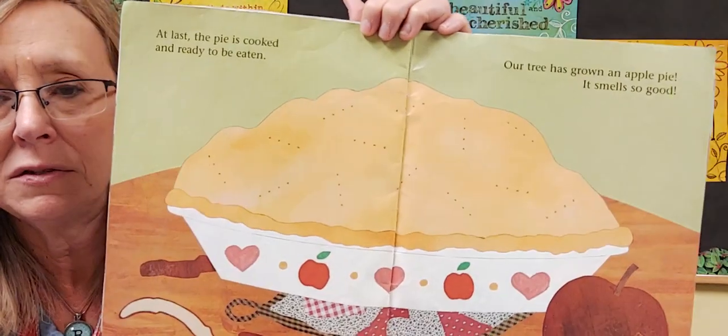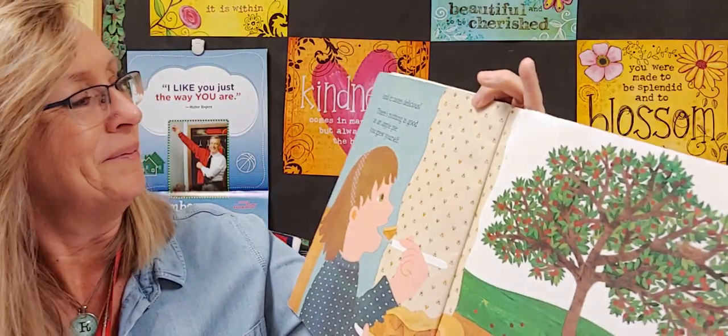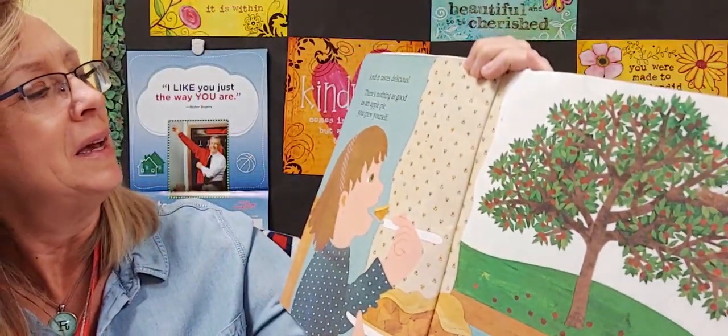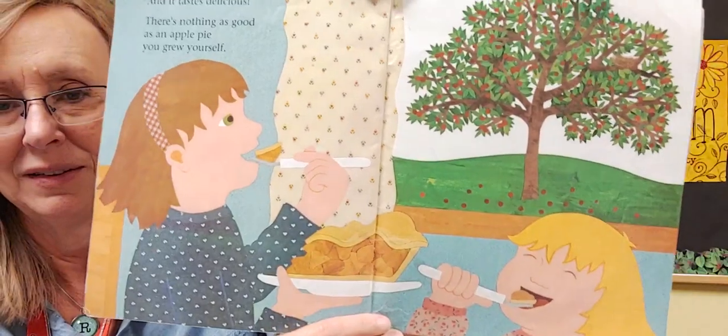Oh, it smells so good. Oh man, it smells so good in your house when you're baking an apple pie. It's making me hungry for apple pie. And it tastes delicious. There's nothing as good as an apple pie that you grew yourself. They're lucky they have an apple tree in their backyard, aren't they? In the end.